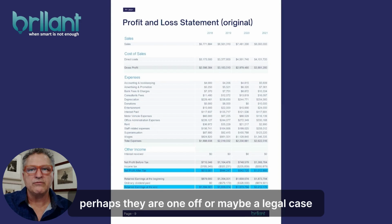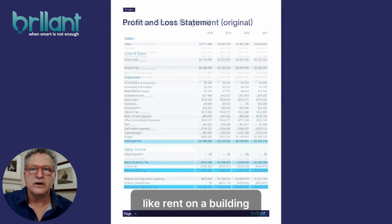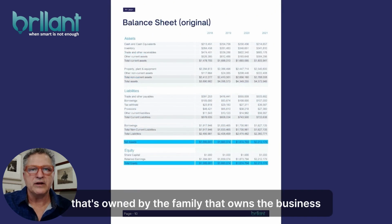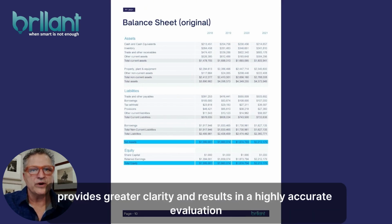Perhaps they are one-off or maybe a legal case. They can also be something that's paid to a related party, like rent on a building that's owned by the family that owns the business. Identifying the add-backs, whether positive or negative, provides greater clarity and results in a highly accurate valuation.